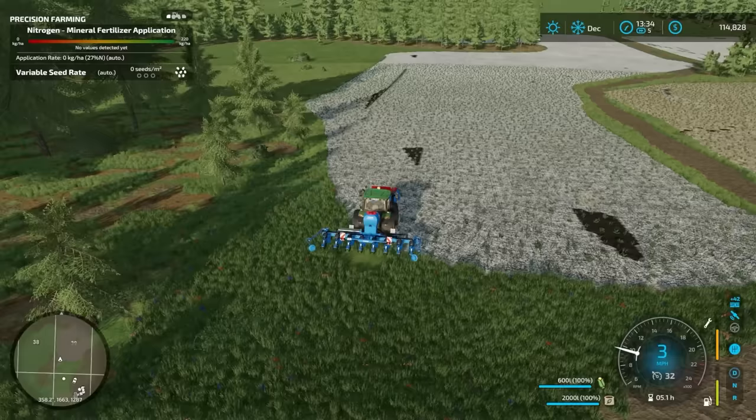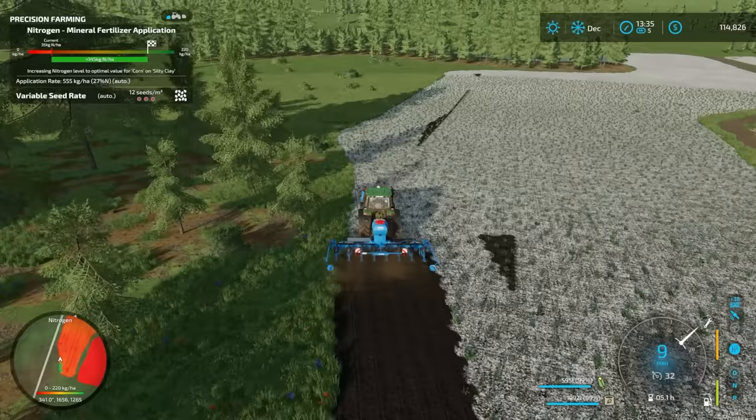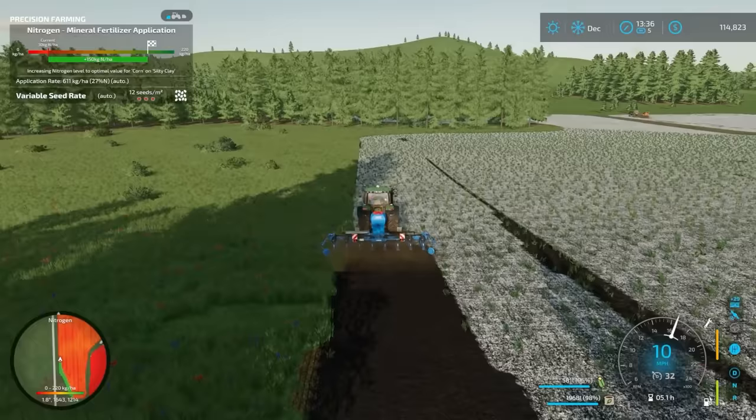Now, this is exciting. First time using a planter on this series. We're getting corn in the ground and fertilizer at the same time. You can see the map on the left is showing up green for the nitrogen, which is exactly what we're looking for. Yeah, very, very exciting. This corn's gonna look sweet once it starts germinating and growing, and oh yeah, exciting times.